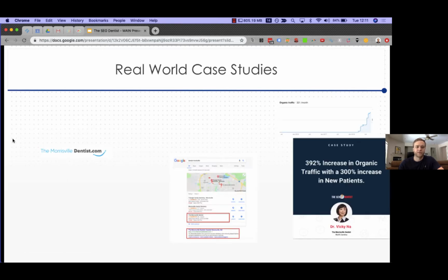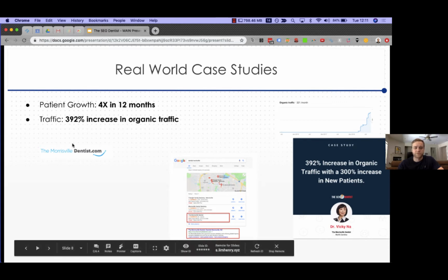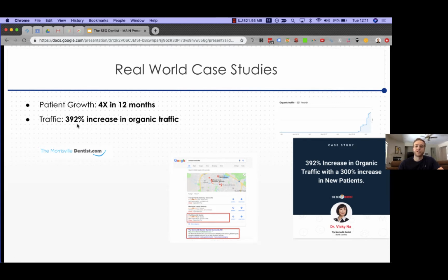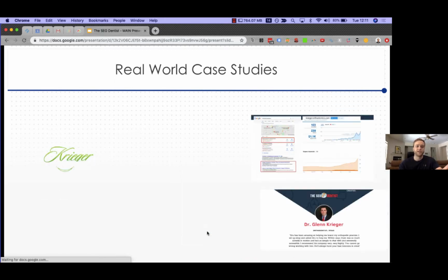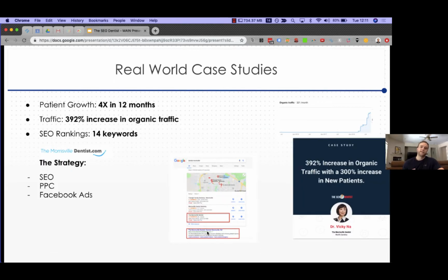So we have some real world case studies here, and they might be a bit difficult to see. Patient growth, 4x in 12 months. That was for the Morrisville dentist. Traffic for the Morrisville dentist went up, a 392% increase in organic traffic. And SEO rankings improved, the rankings for 14 keywords. We got them in the maps for #1, and we got them #1 organic as well. So this was a combination of SEO, PPC, and Facebook ads. And this is what we mean by the complete online marketing strategy, right? You want to have a little bit of each thing.